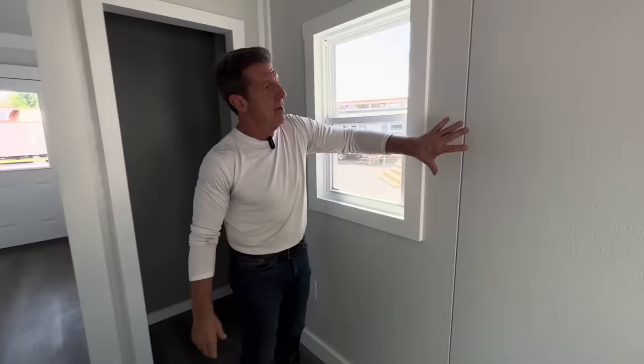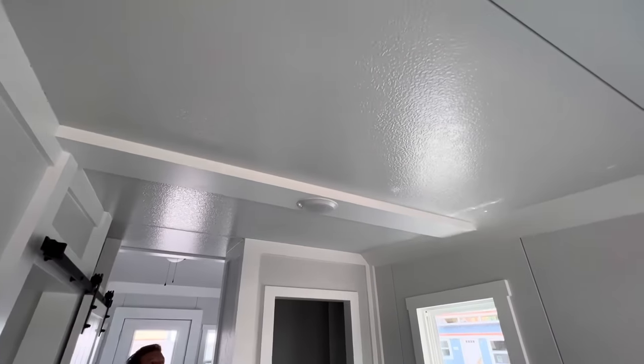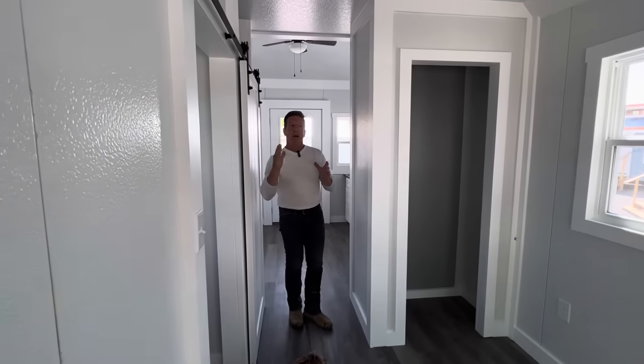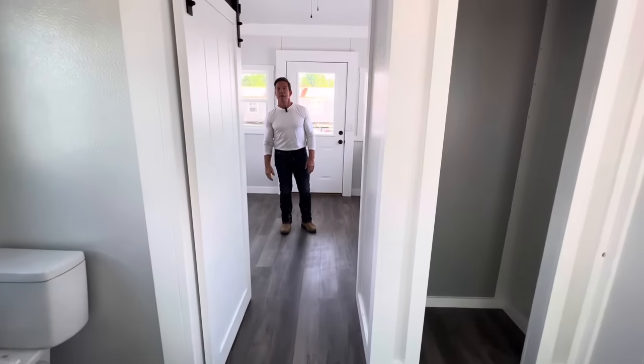Let me show you, the walls are textured right now. They will be smooth on the next run of homes. This was just our prototype that we got in. It really is built out of our new panels. Amanda, I'm telling you, $49,900 for this house is amazing.